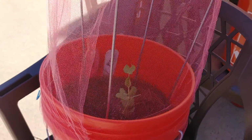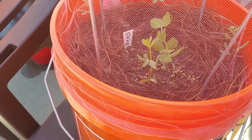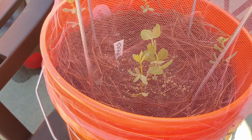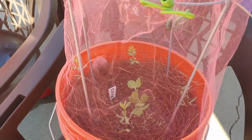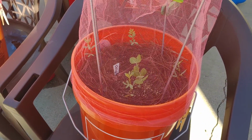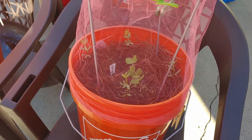Now the lentils are growing in some of these. Let's see. Yeah, there are lentils in this one. See, the lentils have a little bit thinner leaf. And I'm just going to see how they do. I'm not really trying to raise lentils to eat, but I just have them in there to fix nitrogen. And eventually I'll just compost them in there.